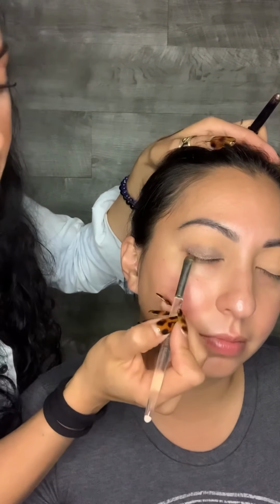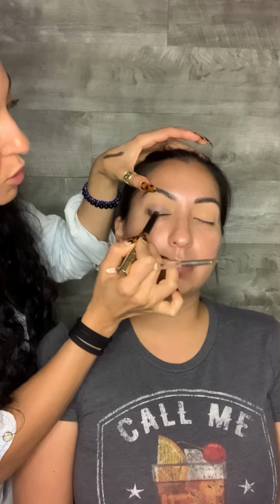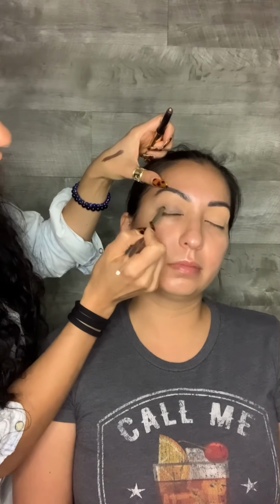Good, so see how it's like a little darker right here? And then I'll go back with this and I'm just gonna enhance a little bit more here in the outer corner to give it a little bit of drama, but not too much. This is gonna be a super natural, subtle smoky eye. Go ahead, open for me. Nice, and get close. Wow. Pretty. So pretty.